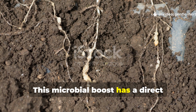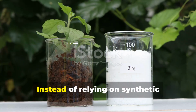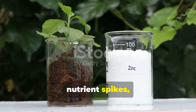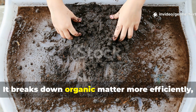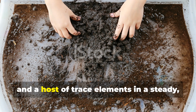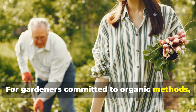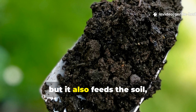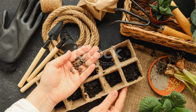This microbial boost has a direct impact on your plant's ability to take up nutrients. Instead of relying on synthetic fertilizers that can create short-lived nutrient spikes, the yeast helps unlock the minerals already present in your soil. It breaks down organic matter more efficiently, releasing nitrogen, phosphorus, potassium, and a host of trace elements in a steady, plant-available form. For gardeners committed to organic methods, this is a game changer. Not only does it feed your plants, but it also feeds the soil, improving structure, moisture retention, and resilience over time.